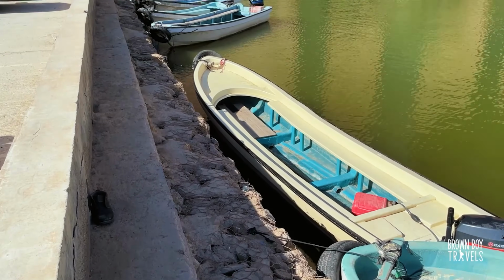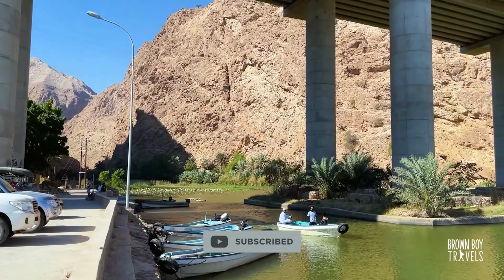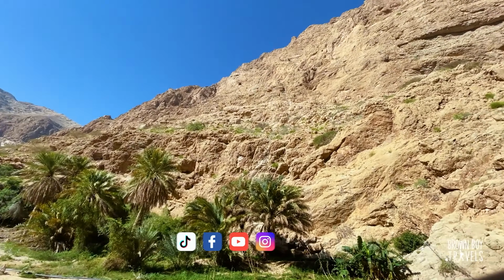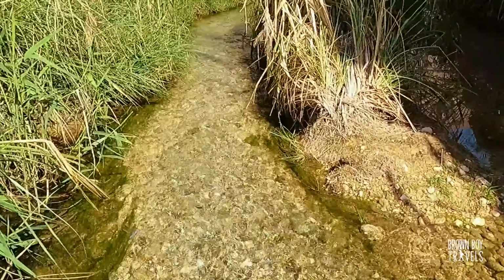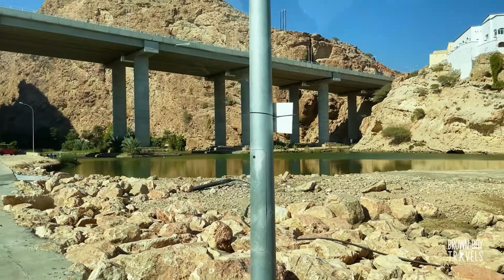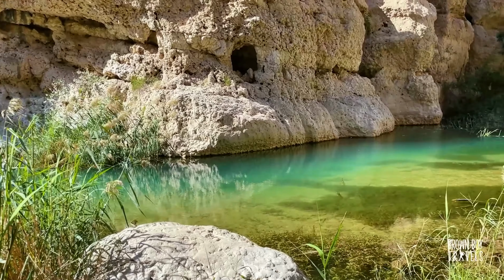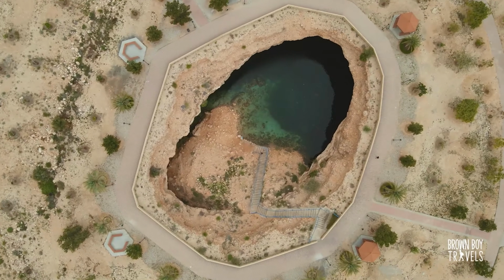Number 3 on the list is one of the most beautiful surprises of Oman, Wadi Shab. A wadi in Arabic literally means a valley, and this is one of the most beautiful ones. So you get to experience winding, beautiful gorge, and then at the end you have to go through some water pools to get to this waterfall that's hidden right inside a cave. Now tell me, if that doesn't sound like an adventure, what does?